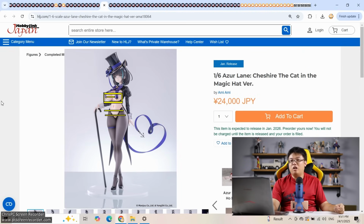Yeah, they recalled all of it. And the few people who received the figure too early, it was difficult for them to return the figure, I think. Ami might have arranged for the figure to be returned or something like that. I'm not too sure. But it was so bad that that figure had to be recalled and delayed. So at least Ami took responsibility for it. But still, that gives you an idea on their quality control consistency. And for that reason alone, I would suggest waiting for the Good Smile Company version.